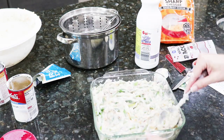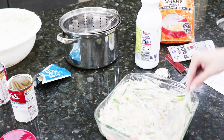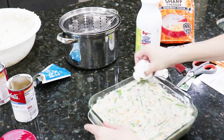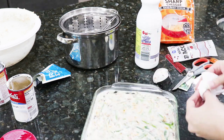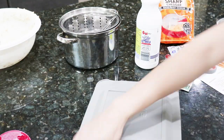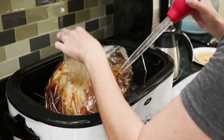I am just prepping this right now, so I'm not gonna put the fried onions on top because I don't want them to get all soggy. So I'm just gonna throw the lid on here and throw it in the fridge until it's time to bake. I do like to clean the edges of my casserole dishes, so it makes for kind of easier cleanup without all that thin yuckiness just burning on there. Baste the bird.